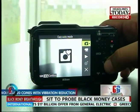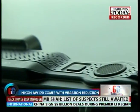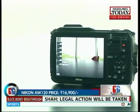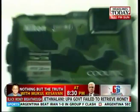Features like vibration reduction help keep shots sharper, and the screen is improved with a higher resolution. The camera is competitively priced at Rs 16,900. Loaded with built-in Wi-Fi and GPS, the AW120 makes a great adventure travel camera, particularly if you want to share your images on social media sites.